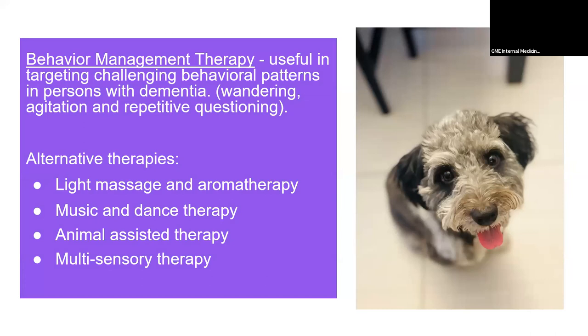We found that, especially in end-stage dementia, typical cognitive behavioral therapy isn't going to do a whole lot because the patients don't really want to participate. But behavior management therapy is something different. It's useful in targeting challenging behavioral patterns, specifically agitation, patients wandering, repetitive questioning, like "why am I here," all of that. So that's always something that we've been trying to use.